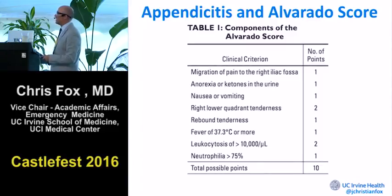You get a point for rebound tenderness. You get a point for fever greater than 37.3. You get 2 points for leukocytosis greater than 10K. And if you have neutrophilia more than 75%, you get 1 point. Interesting that the white blood cell count, as much as we make fun of it, it's still a real big factor in that Alvarado score.